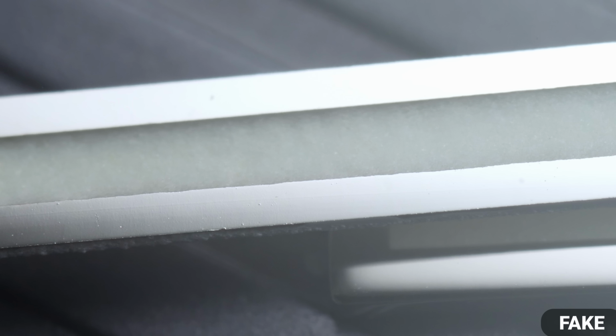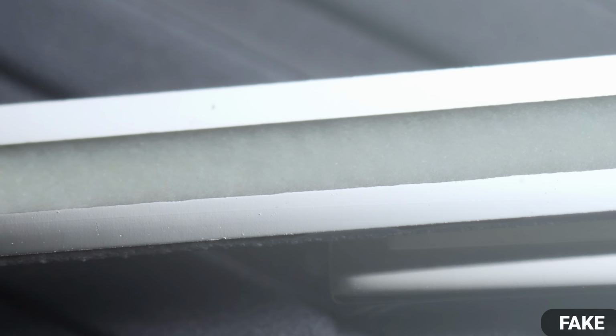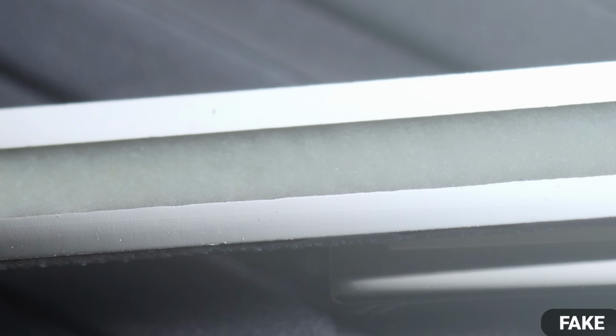So definitely make sure to grab a magnifying glass to be able to spot the differences here, which means that spotting any irregularities or disruption should definitely be a warning sign for you.